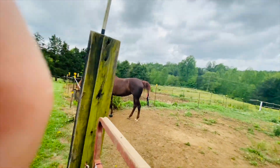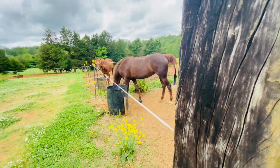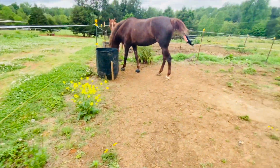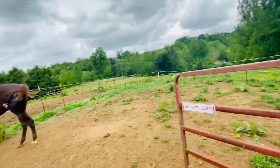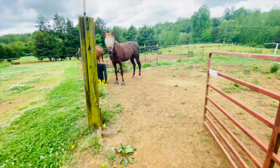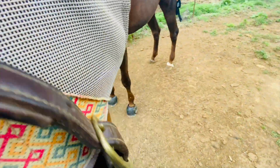Anyways, I'm gonna go ahead and get her and bring her inside. She's not one that I worry about when I leave the gate open. So I'll just grab her halter. Hello. Hello. She's a very good girl.